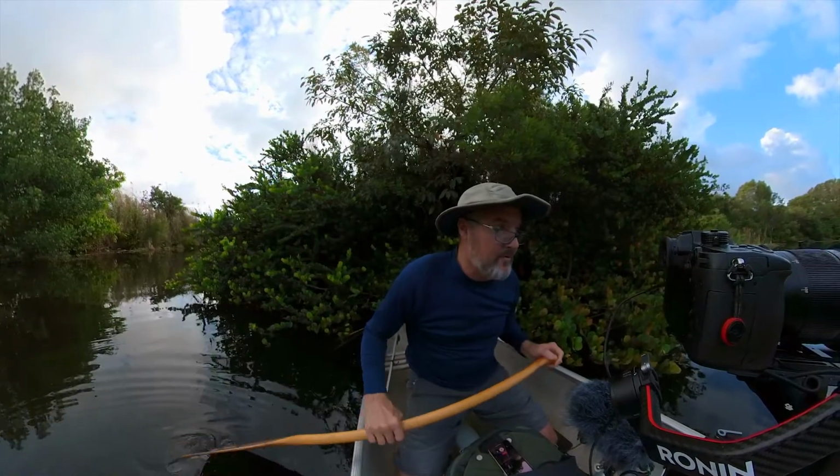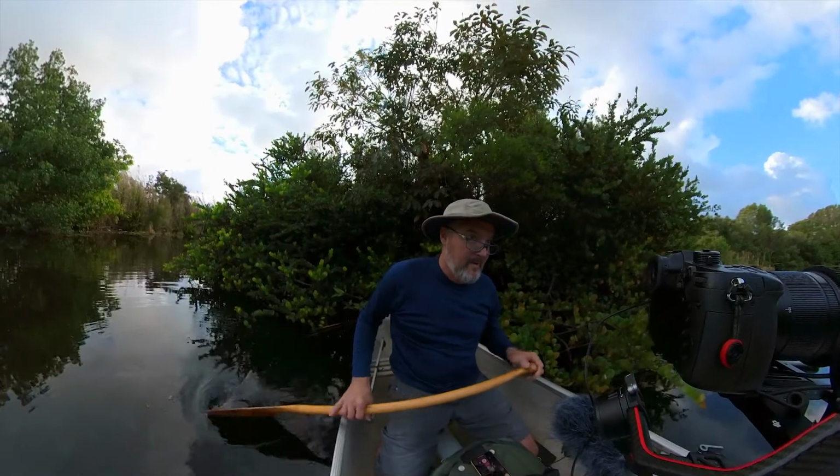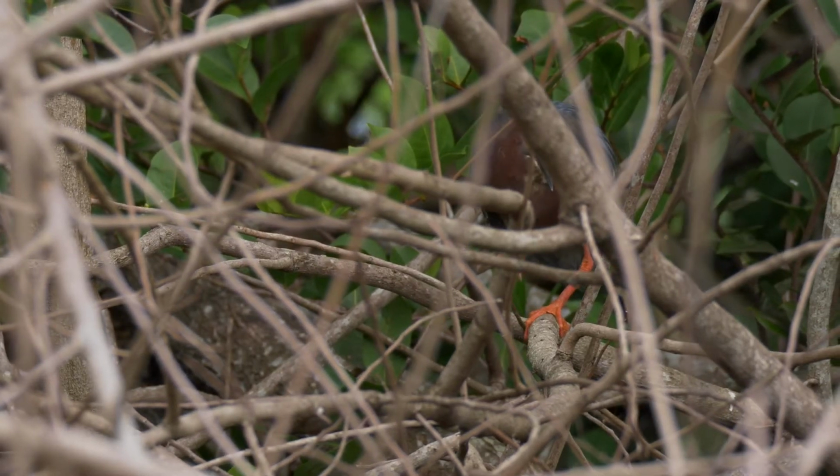Its mate just kind of moved over and tried to draw me away, or was just trying to go somewhere else. No. I'm not an ornithologist. I don't know what they're doing.